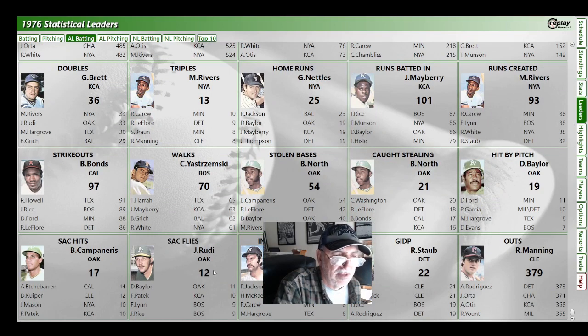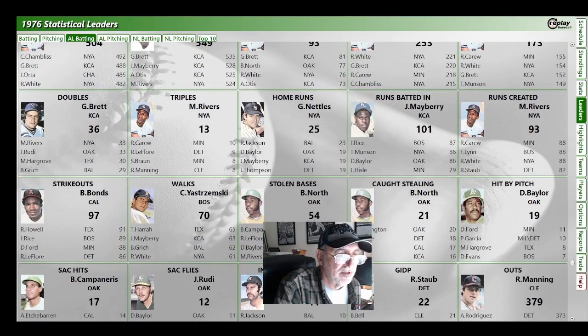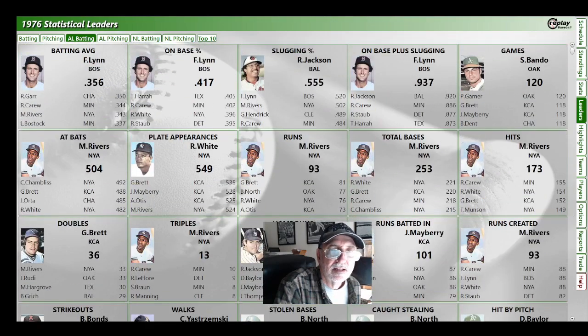So sacrifice hits, sacrifice flies. We're at stolen bases, 54 for North. Campaneris, 54. LaFleur, 42. Baylor. Rivers, 38. So that's pretty good. Rivers had 40, I think, that season.